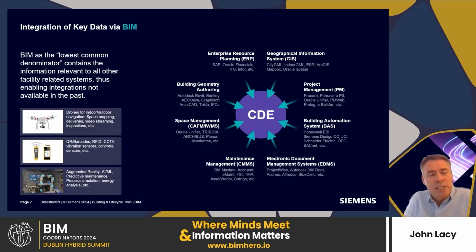So to get into some of the integrations that are available, BIM remains the lowest common denominator and contains all the information relevant to the facility. And then connecting to this, linking all this information back to our common data environment, we have all of the standardized systems connected over time through the integrations that have been developed. And of course, this allows us through standard protocols to connect to future applications, which are becoming more and more readily available based on drone footage or markers, RFID, that type of stuff on site, and then leading to things like augmented reality, AI, machine learning. So this is what's available now, and who knows really what's going to be required in the future.